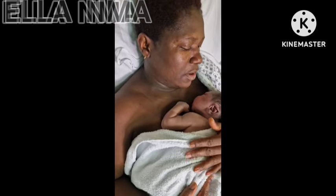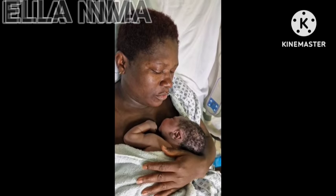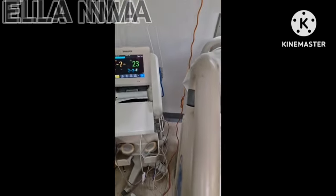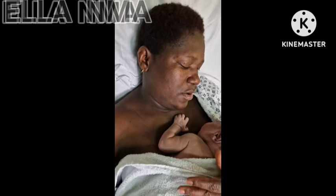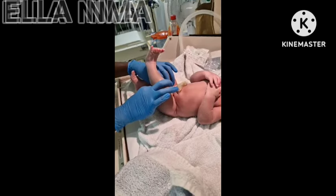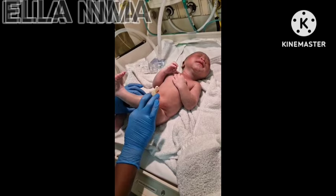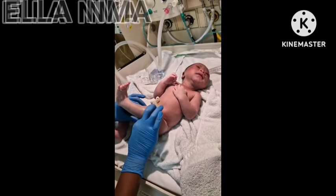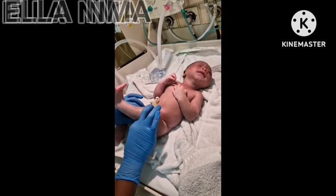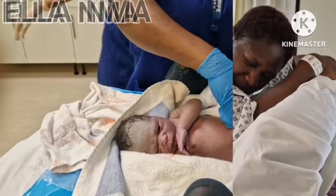Because I've always thought that they normally bathe babies at the hospital when they are born, I didn't know that, no way, it doesn't happen like that. They don't bathe babies at the hospital. So I was only using a towel to clean the baby for the 2 nights we spent at the hospital. And you know those things the baby came out with, if you look at the baby's forehead when he was born, you see all those white things on the forehead. So I was only cleaning for 2 nights.